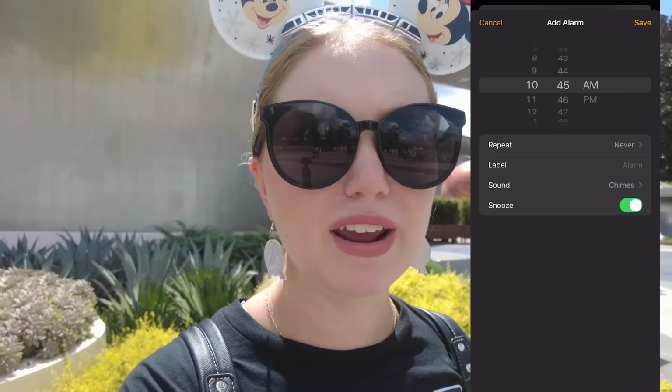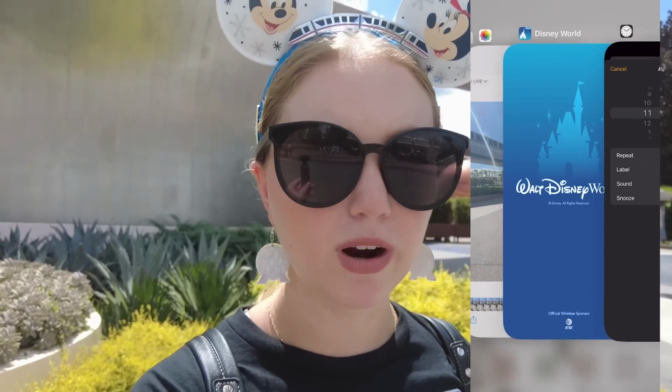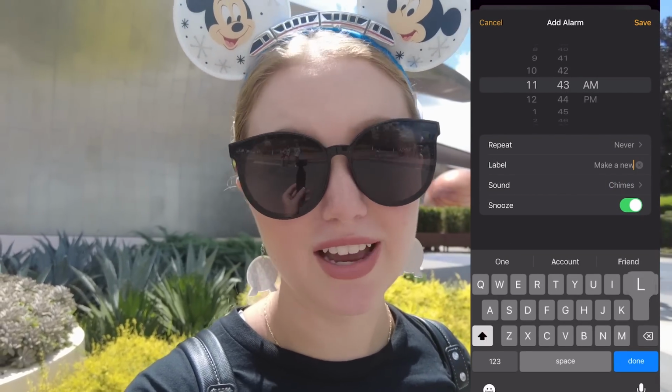Now, another one of our favorite tips is don't trust your brain. I do not trust my brain. This is for across all parks. I will forget when it's time to make my next Lightning Lane, especially if I'm waiting for that 2-hour cooldown. So highly recommend setting an alarm, doing whatever you can to make sure that you don't forget it. I always set my alarm for about 2 minutes before I can make that Lightning Lane, so that way I can get into the app, decide what I want, and be ready for when it starts. So don't trust yourself. I know I don't.